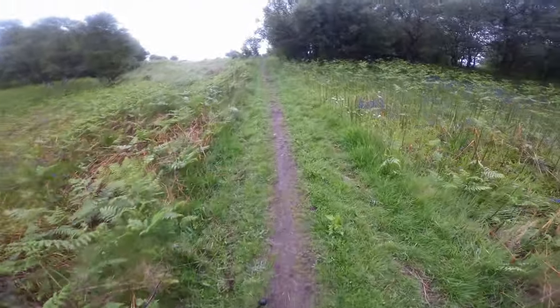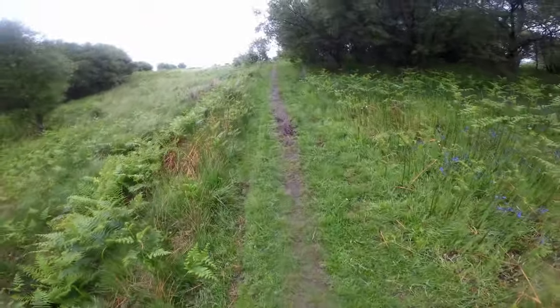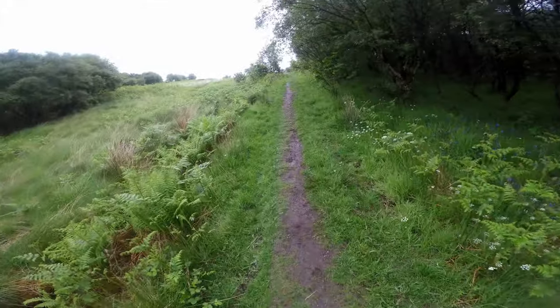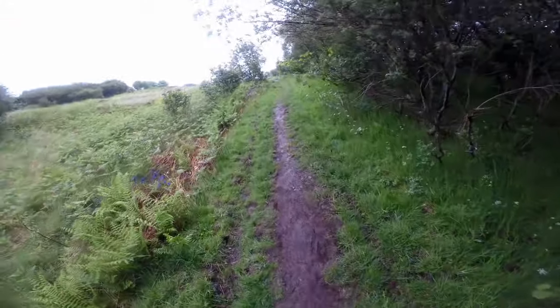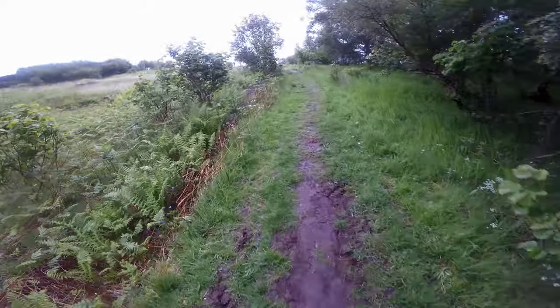I'll have a rest up here actually. I'm shattered. Been getting up too early. The rest are just there. Put my bag down. Oh, house. Croft, probably.